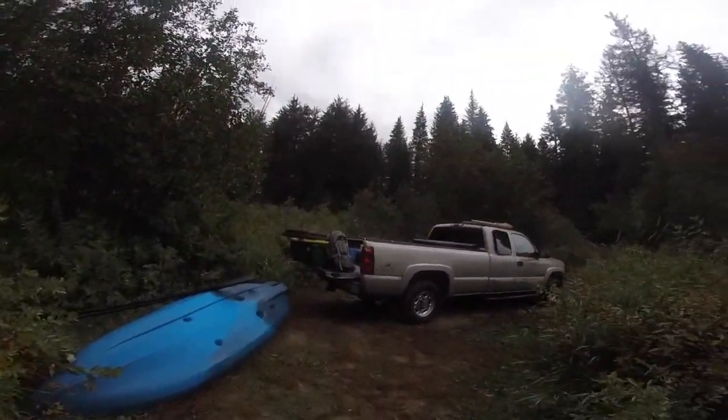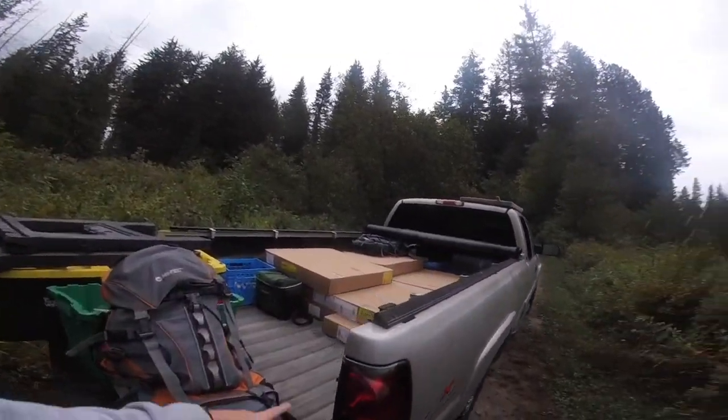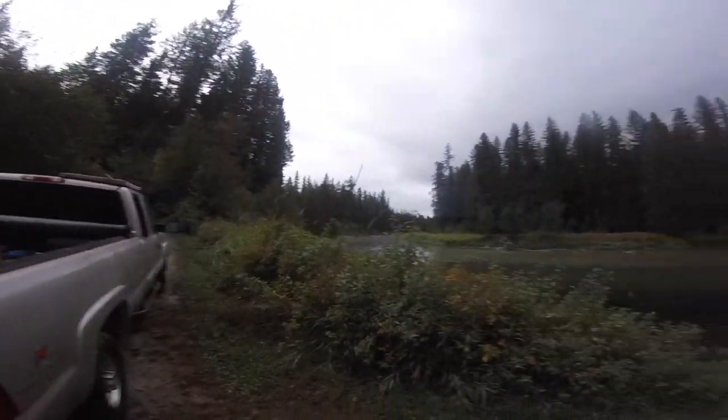Getting geared up for another trip to the cabin, this time with some precious cargo. Made it down to the launch site in the truck. Just slept in the back last night, full of windows.